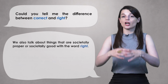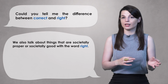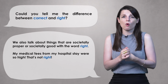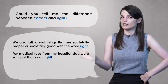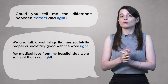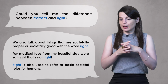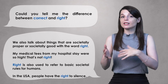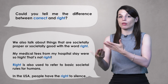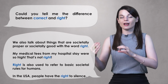We also talk about things that are societally proper, that are societally good, with the word right. We do not use correct. So for example, if you say, oh my gosh, my medical fees from my hospital stay were so high, that's not right. So we use right to mean that's not good or that's not fair, that's not a good thing in our society. We also use the word right to mean basic human rules in a society. So for example, in the USA, people have the right to silence. That means a basic rule that people have in the US is the ability to keep their silence about something. So we cannot use correct in that case. So these are the various uses of correct and right.